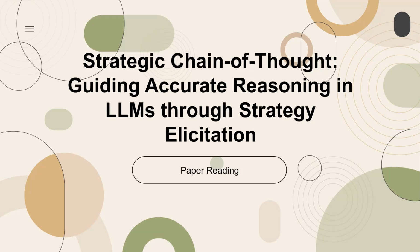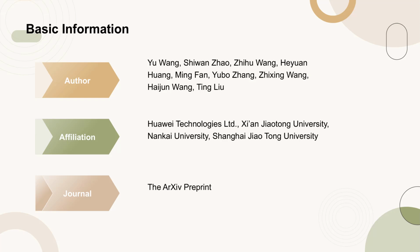Today's paper is titled, Strategic Chain of Thought, Guiding Accurate Reasoning in LLMs Through Strategy Elicitation. This paper was published on the arXiv preprint server by Wang and colleagues from Huawei Technologies Limited and various universities.